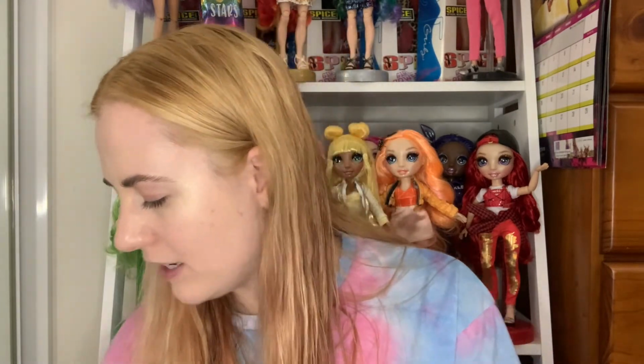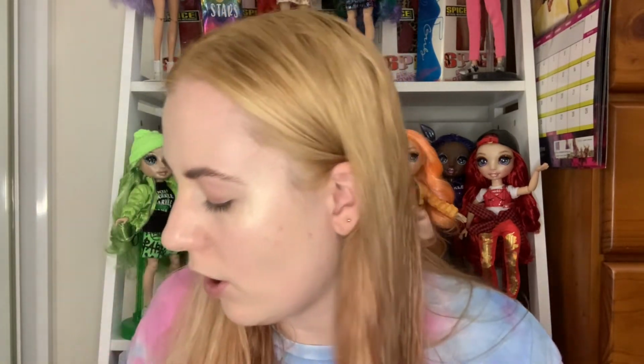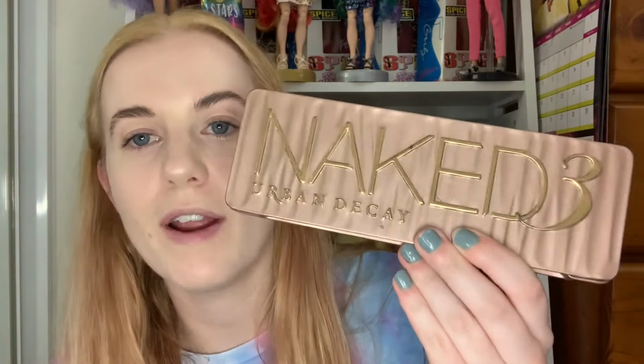So now I'm up to eyes, so I'm just going to use a tiny little bit. No, I won't. I was going to prime my eyes, but I think I'm just going to go on natural and see how we go. So when I want to do a really natural look on my face, I use the Naked 3 palette by Urban Decay. I've had this for yonks, probably. I think I got it 2015 Christmas, so I should really throw it away and get a new one, but it's so well loved.